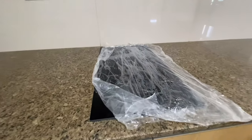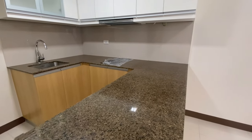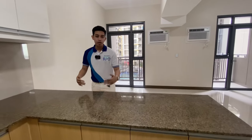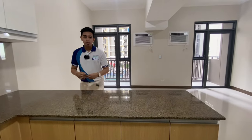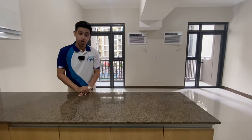Yan. Ang maganda lang dito sa kitchen na to for the one bedroom kasi you can turn this countertop dito sa front into a breakfast nook or bar. So, depends sa inyo kung paano nyo i-renovate or decorate the unit.